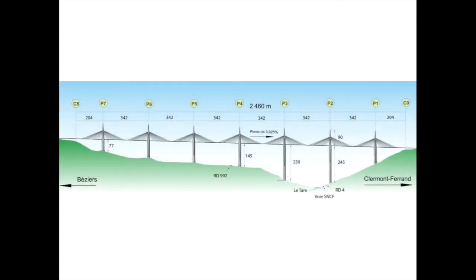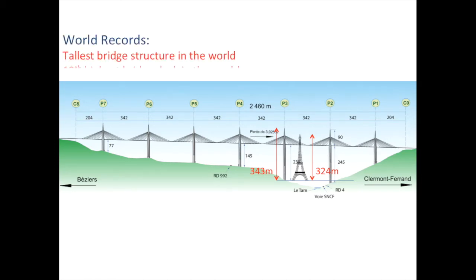Before the construction of the Millau Viaduct, the Eiffel Tower was the tallest structure in France. This record was broken by the 343-metre tallest pier of the bridge. The Millau Viaduct is now the tallest bridge structure in the world and has the 12th highest bridge deck.